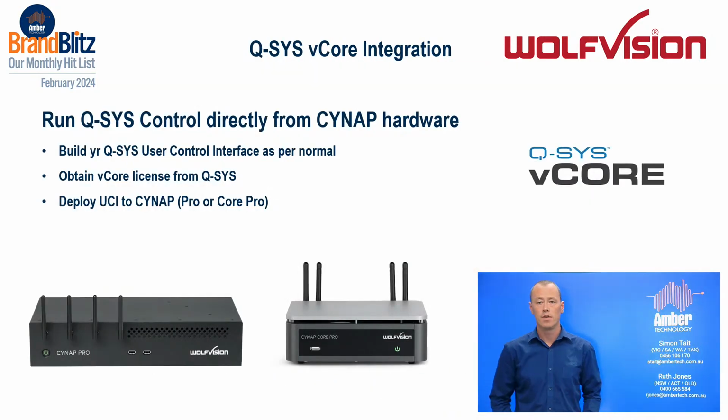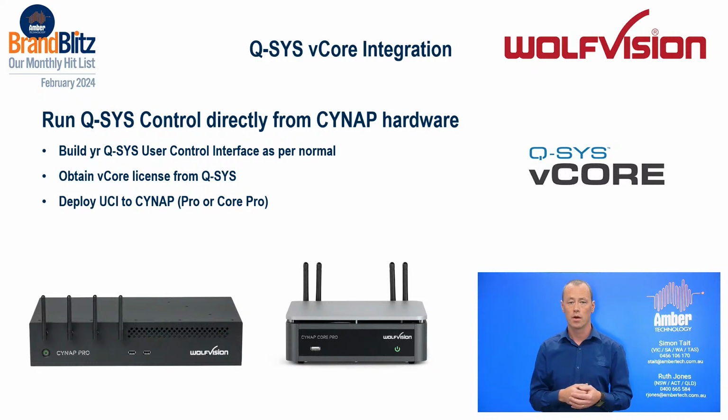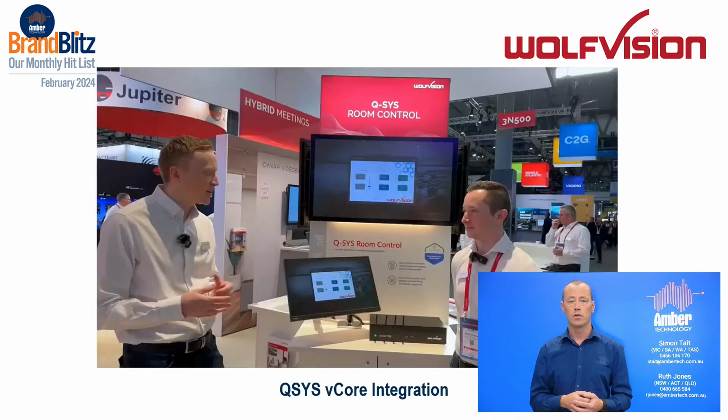As well as the VZ-2.UHD, Wolfvision demonstrated their QSYS Core integration into their Synap Pro and Synap Core Pro. QSYS vCore allows all of the QSYS control interfaces and backend to run on your own hardware, notwithstanding any audio or video signals, which are already handled by the Synap hardware. As per normal, any integrator can build a QSYS user interface and deploy it onto the Synap. That allows the Synap interface to access that user control interface as if it was any other QSYS touchscreen. You could also put a QSYS touchscreen in the room, and it will communicate with the Synap Pro or Core Pro just like it would a hardware QSYS Core.